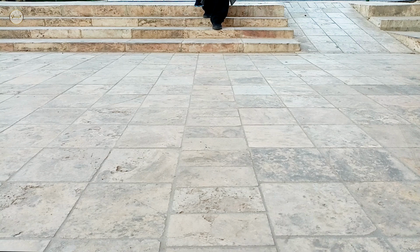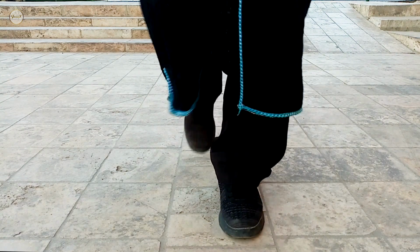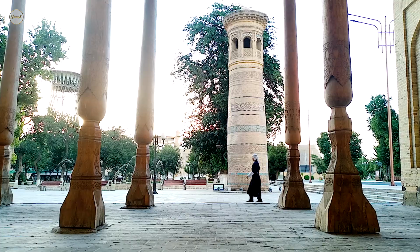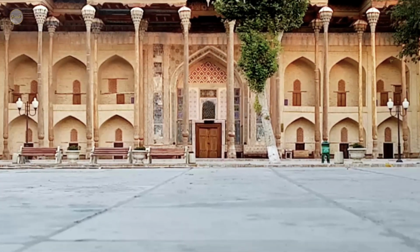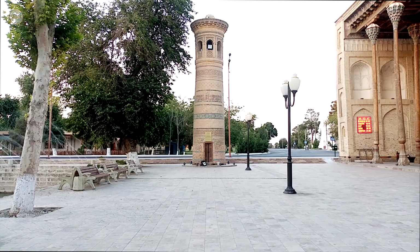Of the entire monumental Registan of Bukhara, only the Bolo-i Xavz ensemble has been preserved to this day, which is situated opposite the Ark fortress. The complex consists of a mosque, minaret, and a pond.